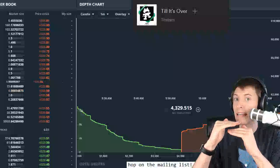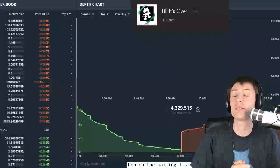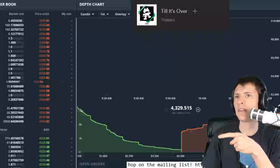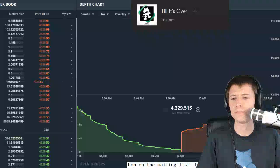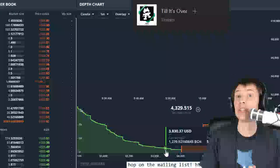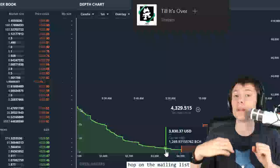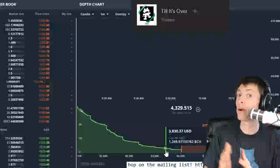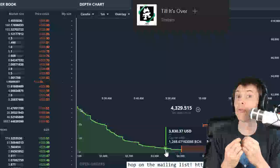We are locked in to a price on Coinbase.com or GDAX, like whatever this is. As you can see over there, the price is exactly 4,000. I can't see it. It's tiny. $4,329.51. That is not changing until the market opens because this is post only, meaning you can add orders, but you cannot fill orders. And so in order for that price to change, everyone would have to remove their order.